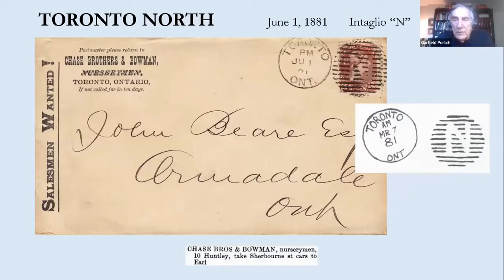So the Toronto North began its life with a duplex cancellation with what they call the intaglio N, the letter N reversed through the killer. All of these intaglio cancellations, by the way, are relatively scarce and therefore relatively pricey if you're out looking for them. But they're quite attractive, and sometimes people just miss them.